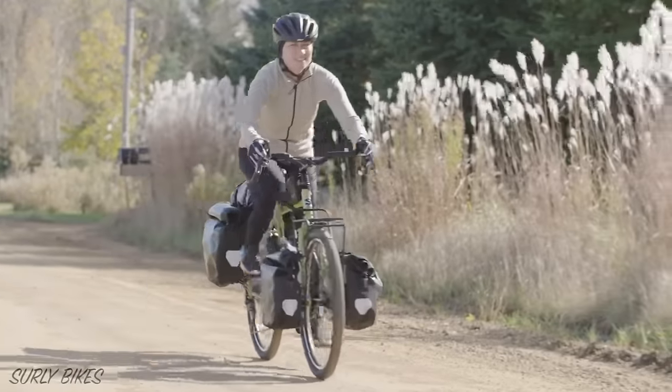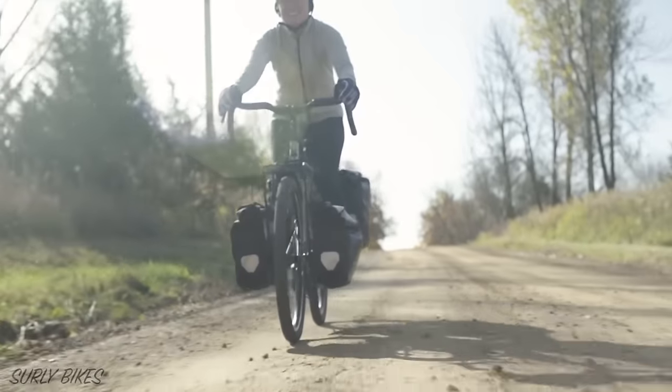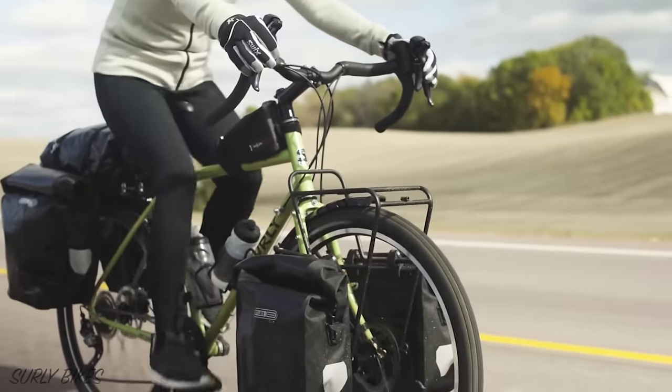Okay, let's start with the long distance touring bike category. Long distance touring bikes are optimized to carry heavy loads on a mix of road surfaces. However, they specialize in smoother surfaces. This is the kind of bike suitable for cycling around the world on primary or secondary roads.